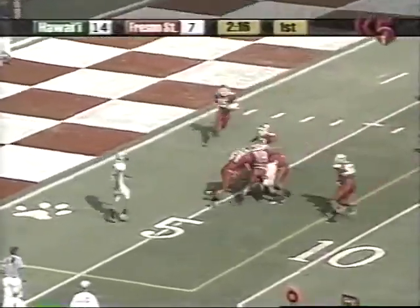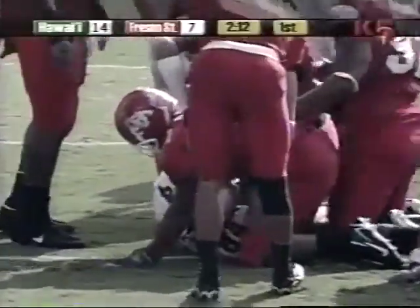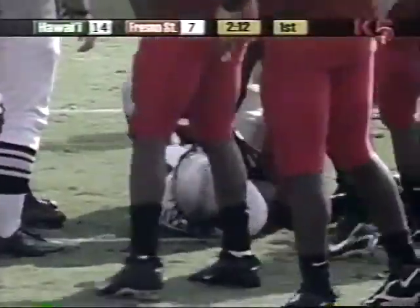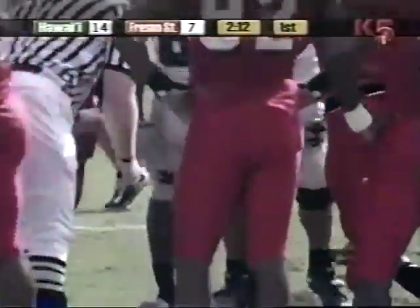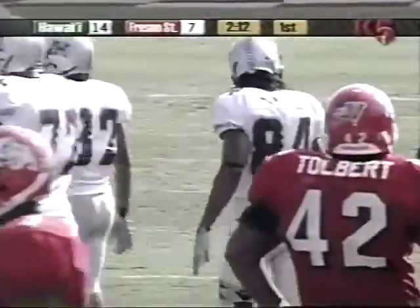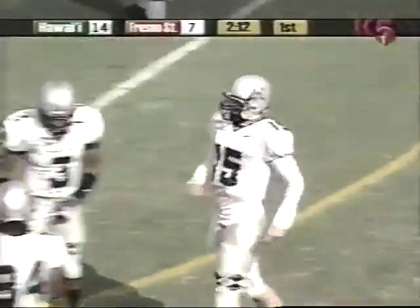Rivers gives ground, puts his head down, gets to about the 5-yard line. We'll see what they give him for forward progress. That's enough for the first down. So Hawaii is on the porch. They had Rivers out there all alone on the near side of the field in man coverage. And when the Fresno State defensive back backed off of him, Rivers just pulled up short, and Colt Brennan hit him with the out pattern.